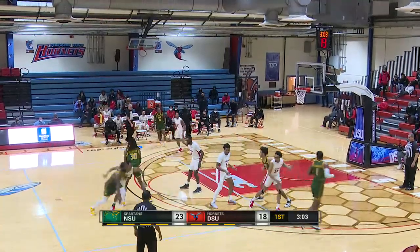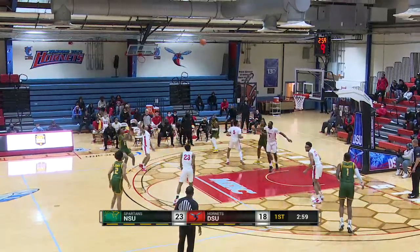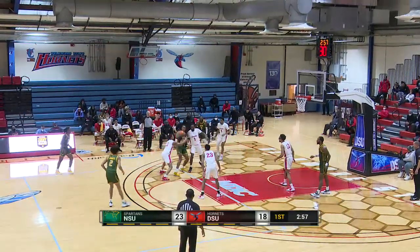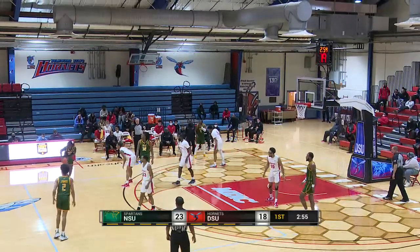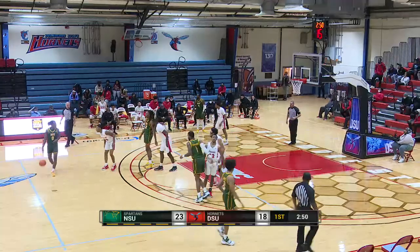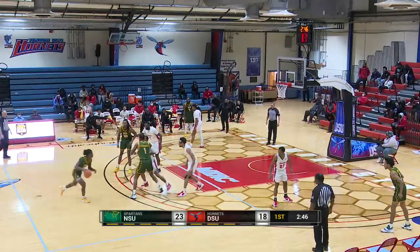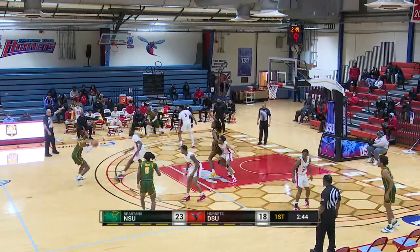Bryant now standing out, top of the key. Goes to the right side, passes it out on the left side to Ings. Ings misses the three-pointer. Bankston on an offensive rebound from the Spartans. Just wrestled away a one-handed catch and ducked it under his arm and sent it back out to Ings. Reset the shot clock for Norfolk State, down to 9 seconds.